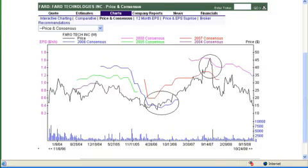So we've got two examples we want to show folks quickly here of how they can look for those kind of indications. Okay. So the first one we're going to take a look at here is Faro Technologies. This is the pricing consensus chart that's available for free on Zacks.com. I've circled here the first point, which is in the spring of 2006. We see that the earnings estimates are starting to go up. I should point out the dark black line, that's price movement, and the multiple colored lines, those are the movement of earnings estimates for the different years.